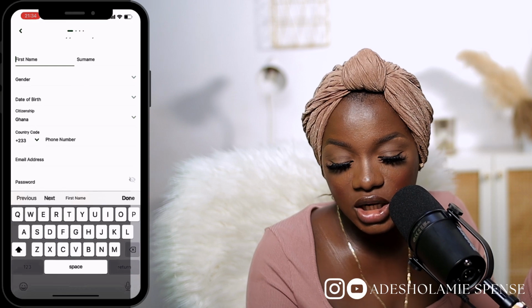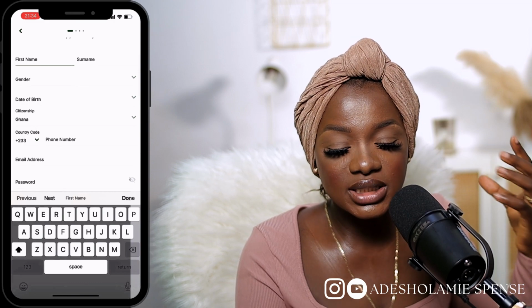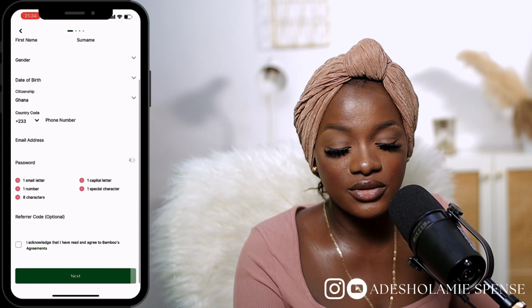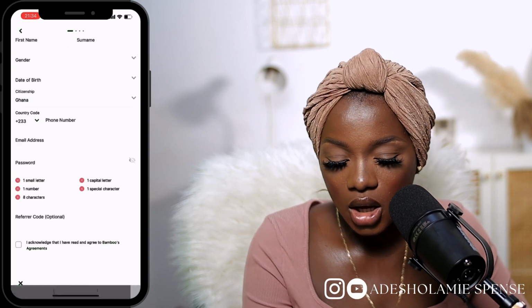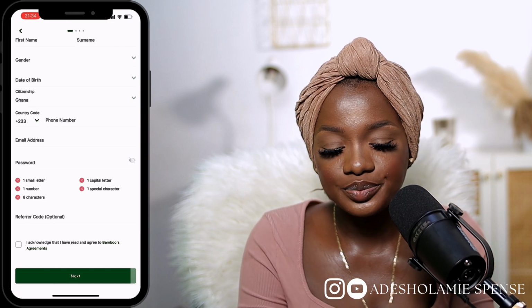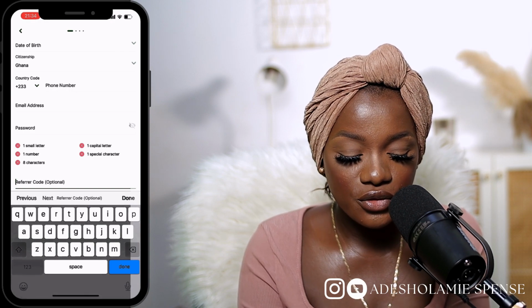You just want to click on Ghana, enter your first name and your surname, as well as your gender, your date of birth, and your citizenship, which is Ghana. If you're not a citizen of Ghana, you can just choose your own, because you might even be a Nigerian living in Ghana. Here you can put your phone number, and when you do that, you input your email, your password, and your referral code.